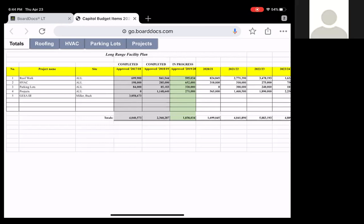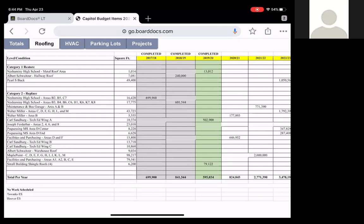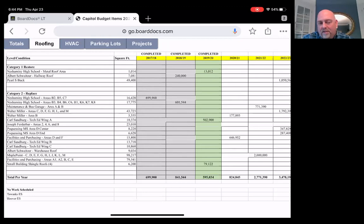If anybody has any questions about that, we'll go through each one real quick, and you can stop me anytime. Going into 2021, we're looking at 2 roof projects, one at Walter Miller, Area B, which is at the rear of the building. And then we have the facilities and purchasing areas D and F. D is the section over top of where the warehouse is, and F is over where the facilities offices are.